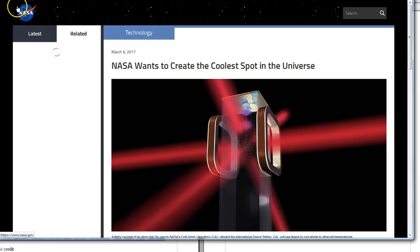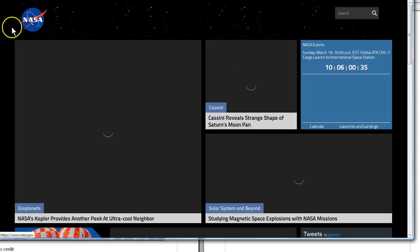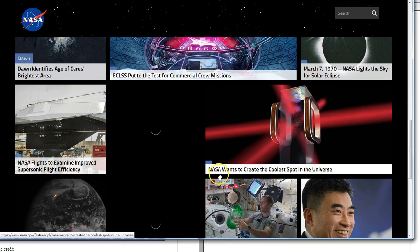I'm back at NASA again. And I gotta say, NASA's websites are slower than snot. But anyway, I got the article. I saw this the other day. It was on NASA's homepage, which is here, but it's taken like 4 hours for it to load up, and there it is. There's the article right there.